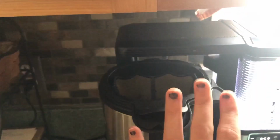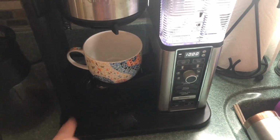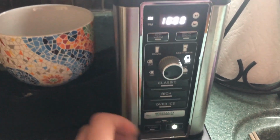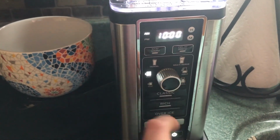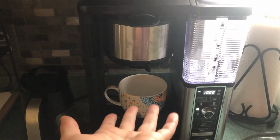You put coffee grounds in here, you shut it, and then what I would do, I like this fancy little thing right here. You pull this down and actually put your coffee cup on top, so it holds it and it's not splashing everywhere when it's brewing. So I'm just gonna show you. You turn it on, and then you turn it to which setting you want. I'm doing an extra large cup of coffee, and then you hit classic and it'll start brewing. No waste, easy to clean, and good for the environment.